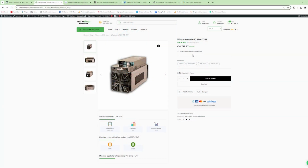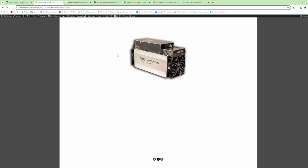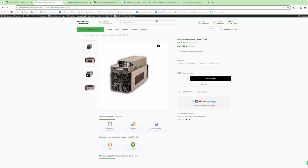So the WhatsMiner M60 is the most efficient Bitcoin ASIC miner currently in the market. It was released a few months ago. They have a few different versions of these. It's based on the latest chip technology, which makes them quite efficient Bitcoin miners, anywhere from 17.5 to 20 joules per terahash, depending on silicon lottery.